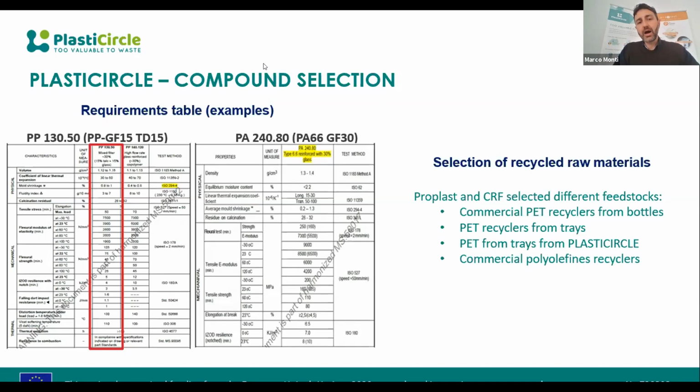So our goal was to formulate the material properly in a way that we can crystallize it in the mold, because mostly it depends on that. So maybe we can even further improve the crystallization process and properties of the PET for obtaining an even higher HDT, so thermal resistance, let's say.